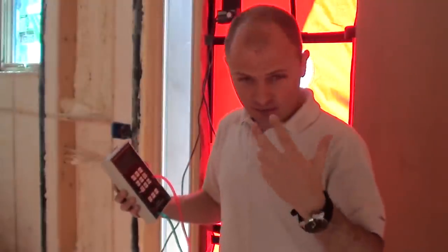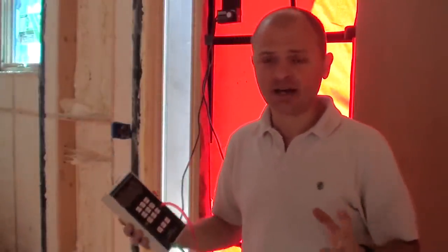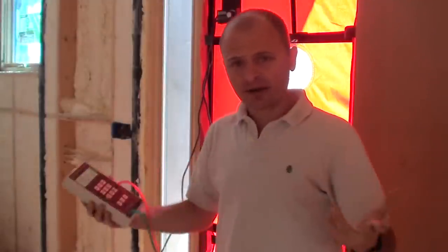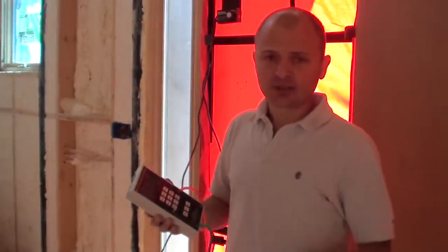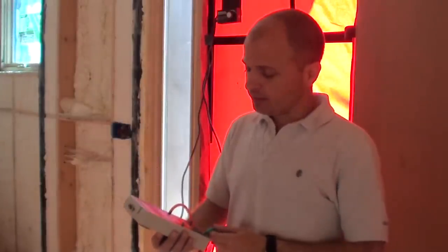Basically, we're pretty much at the values that they require on passive house infiltration. Okay, this is not a passive house, but we've been inspired in many aspects of that design technique in terms of building envelope.